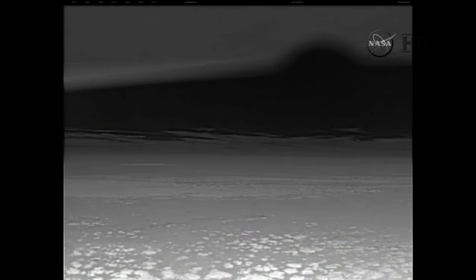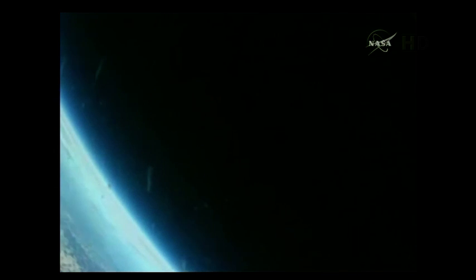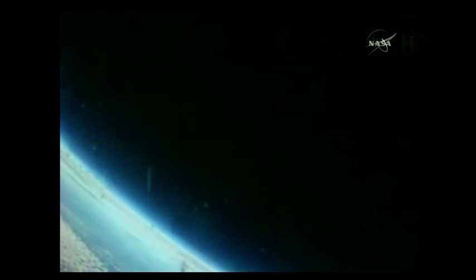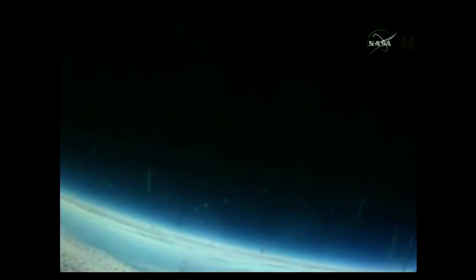Healthy thruster system reported by the propulsion officer here in Mission Control. Passing through 80,000 feet. Range to splashdown about 5 miles. Passing through 60,000 feet. Orion has gone subsonic. Standing by for forward bay cover jettison.